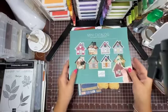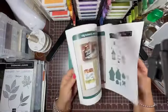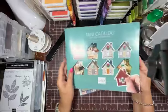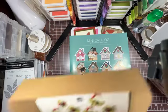We'll see. Okay, you guys, the mini catalog is out. I know everybody knows that now, right? So lots of fun things in the mini catalog. So many projects. I can't wait to play with so many different things. That's super exciting. I want to show you guys a couple things before we get started on tonight's projects. First of all, there's 2 new kits coming out, okay?